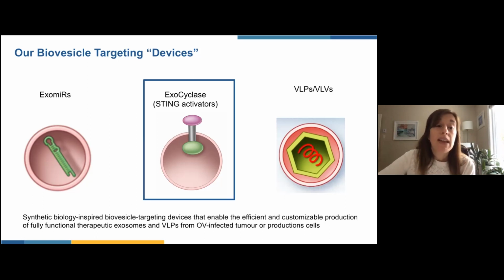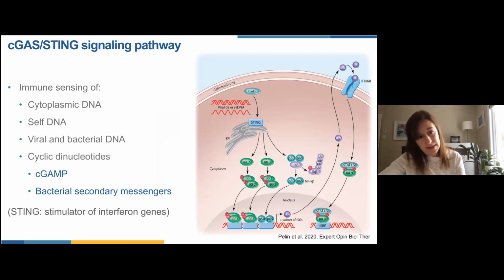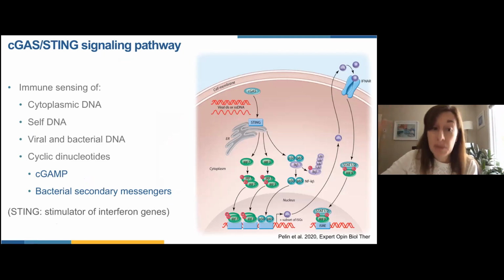So this is a platform that instead of transporting exomeres, we are transporting, in this case, a functional enzyme. And in this case, it is a functional enzyme that will activate the STING pathway in immune cells. And we call this platform exocyclase, and you will understand a little later why we call it in that way. So the way that this platform is built is, as you will see, a platform whose purpose is to stimulate the STING pathway. Now, why do we want to stimulate the STING pathway? So the STING pathway, as probably all of you know, is extremely important.